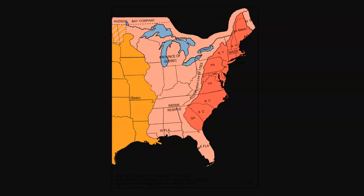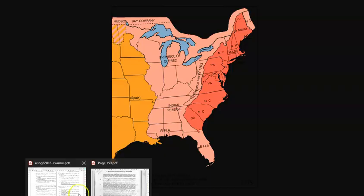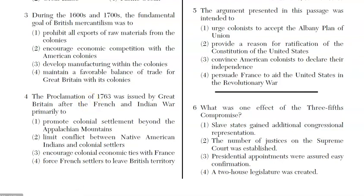So, if we look at the question, the proclamation line of 1763 was issued by Great Britain after the French and Indian War primarily to limit conflict between Native American Indians and colonial settlers. They wanted to keep them away from each other until they had paid off the debt and, you know, Britain was on a firm footing again. They could start thinking about expanding settlement.